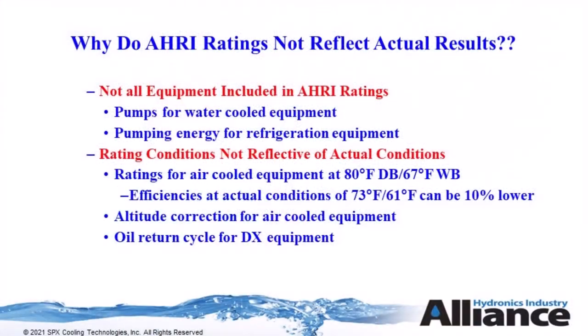But on the other side, it may not actually reflect actual conditions. These are test protocols that are very standard, but they're different for each piece of equipment. Or you may have air-cooled equipment that gets tested at 80 degrees, but in application, you might want to get down to 73 degrees, a much more comfortable level that you want to rate at. That could be a 10% difference in efficiency. So the ratings don't always produce what the actual results are in the field.